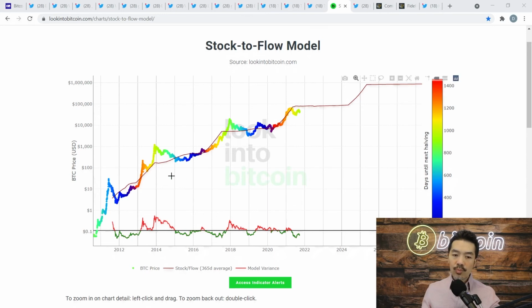So this dark line represents the stock-to-flow ratio. How the ratio is calculated is that you take the stock, which is the amount of Bitcoin in circulation, divided by the flow, which is the amount of newly minted Bitcoins. A high stock-to-flow ratio means that Bitcoin is becoming more scarce. The rainbow colored lines represent the price of Bitcoin. And as you can see, the price of Bitcoin is following the stock-to-flow ratio. According to this model, the price of Bitcoin could hit $100,000 by Q4 of this year.